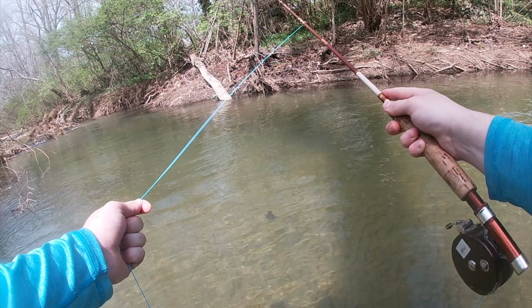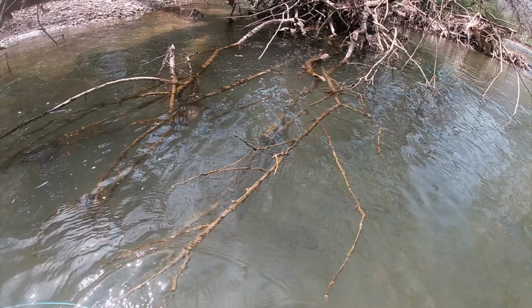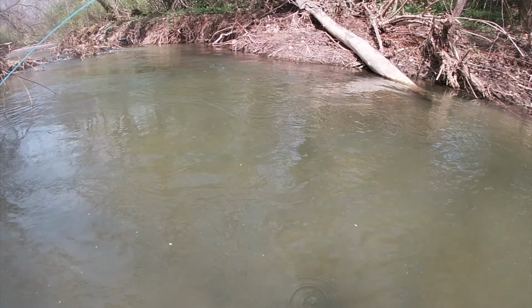Oh no, not in the tree. Oh, I'm not even hooked on it. I'm just wrapped around it. Oh my God, no, I'm all tangled up everywhere. Oh, he has it, he has it. Oh, must have just had the tail.